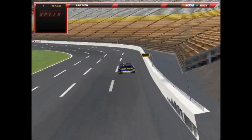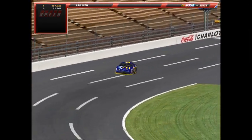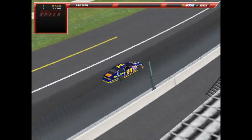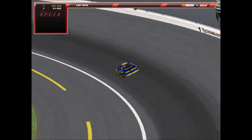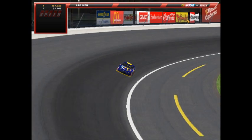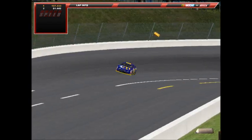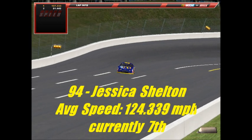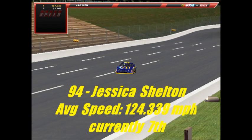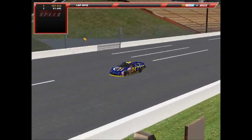Off turn number 4 she comes. There's Shelton across the start-finish line. Takes the checkered flag. Second lap, a 91.445. An excellent second lap. Almost beat the best second lap of the entire qualifying session by Seth Cole at 91.484. But just a little bit short, though. Lap average overall is a bit short anyway, 124.339. But nonetheless, a good second lap for Shelton. Good pit stop as well. Just if only a better first lap could have happened.